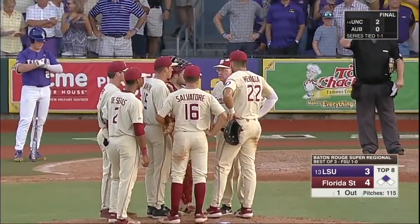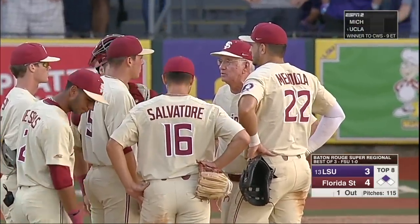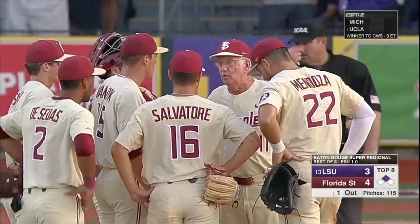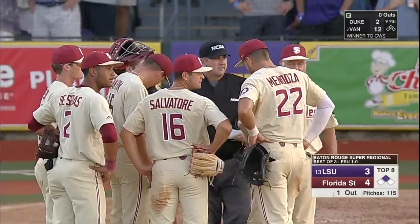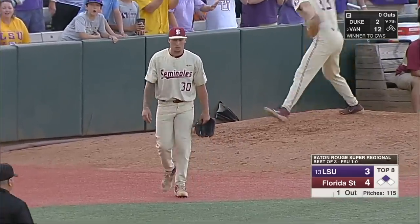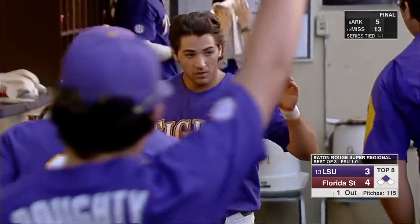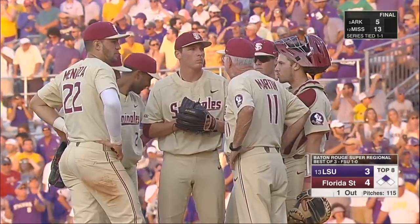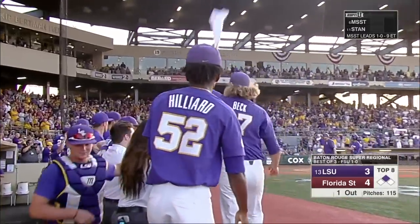Mike Martin with a visit to the mound to chat with C.J. Van Eyck. A career-high 115 pitches. He's got left-hander Daniel Cabrera due up. And that'll be it for Van Eyck. What a fantastic outing for the Florida State starter. But they're going to the bullpen for the first time. Antonio Velez will enter. They play Colin Baton Rouge here, and now it gets really rowdy.